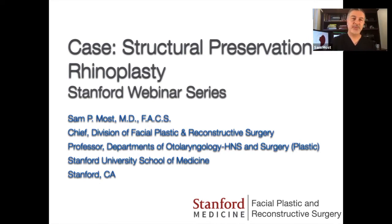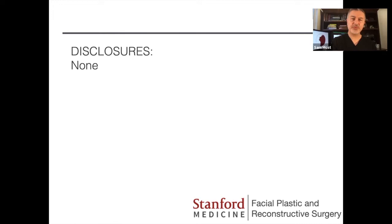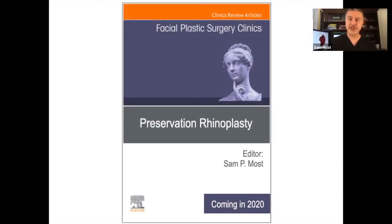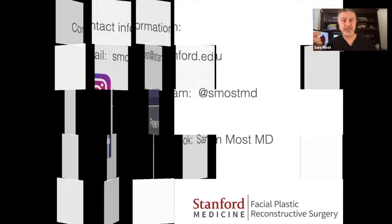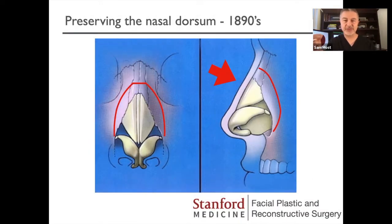So basically, I'm going to get this out of the way here. With preservation rhinoplasty, we're talking about dorsal preservation, and preservation rhinoplasty means a lot of different things to different people, but we're talking about osteocartilaginous vault preservation, and that's something that's been around for over 100 years.